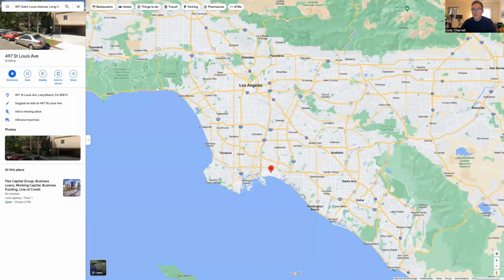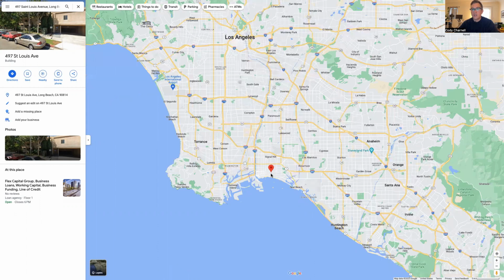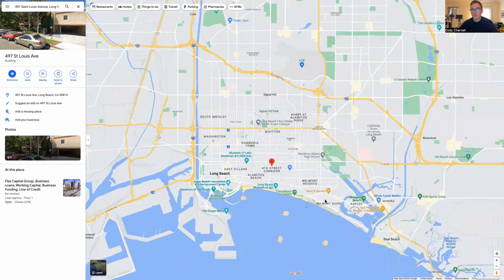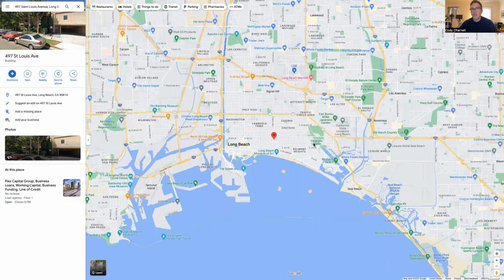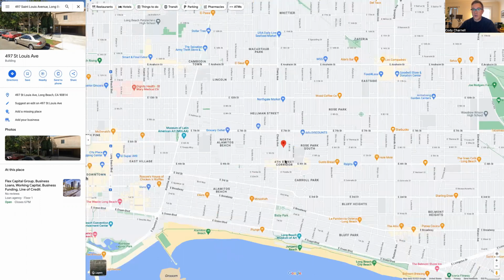Okay, so let's start off with the location. The property address here is 497 St. Louis. Let me zoom in on the map here. This one is located, like I said, in Long Beach. This is all of Long Beach here. And it's located in a neighborhood called Rose Park South. Rose Park South is a historical neighborhood. It butts up to Rose Park and to Carroll Park.